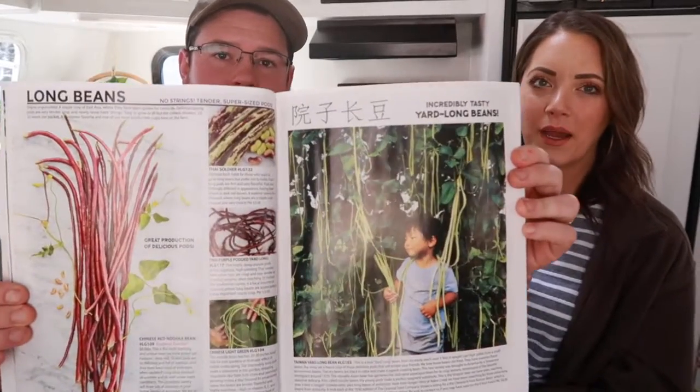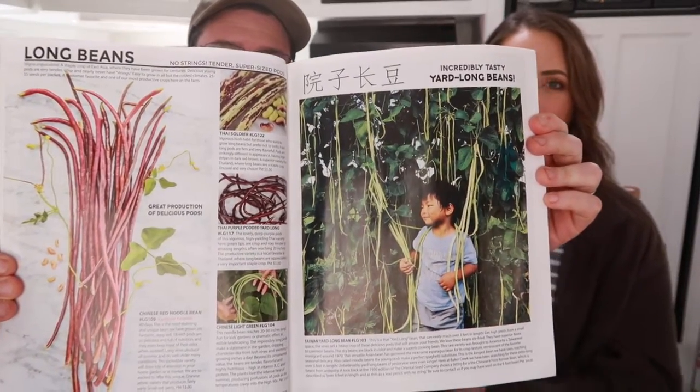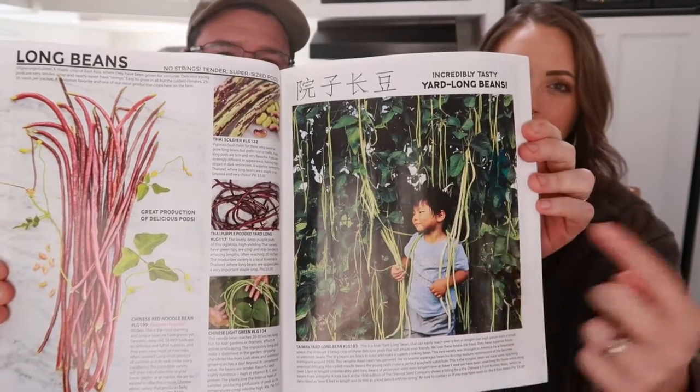They're beautiful. Dragon's tongue is the really crazy colored one. Can you show the yard-long beans that I want so bad? I want them so bad. Probably not this year, we don't have the space, but definitely in the future. So these need a trellis, but you can see how big they are. Oh my gosh, yard-long beans. I want them so bad though.